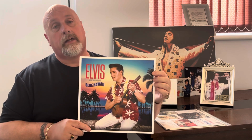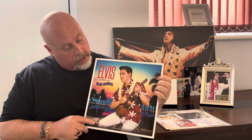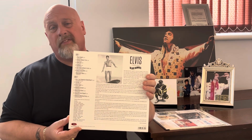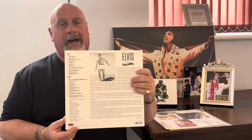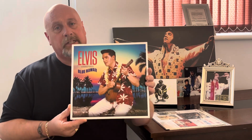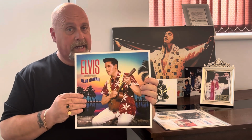The colour of the vinyl is electric blue, is how it was described. Yeah, so beautiful album, guys. For me, definitely worth £22. I have no problem paying that for an album like that. It's beautiful, guys. Yeah, so that's the Blue Hawaii.